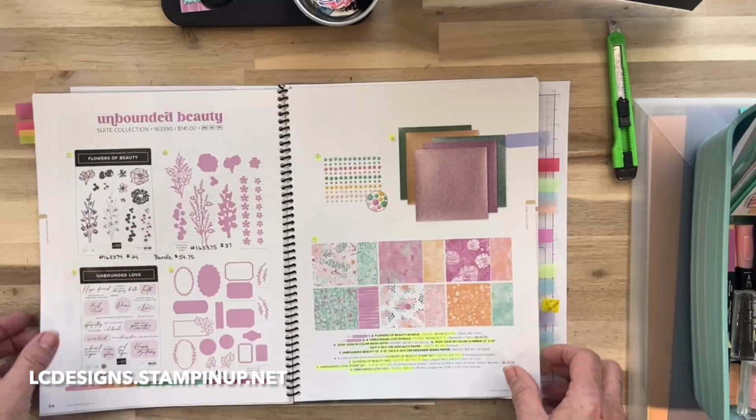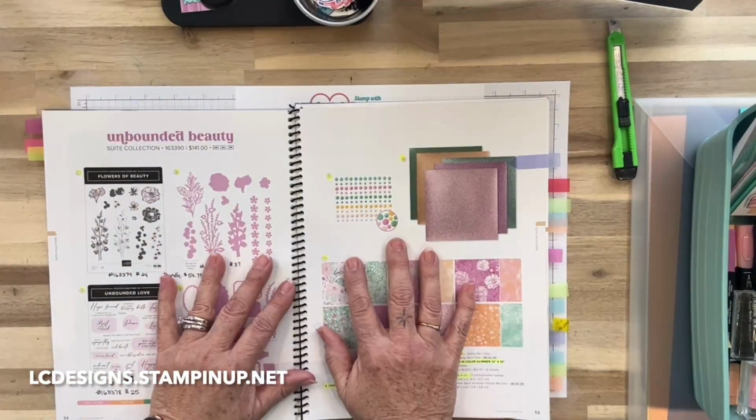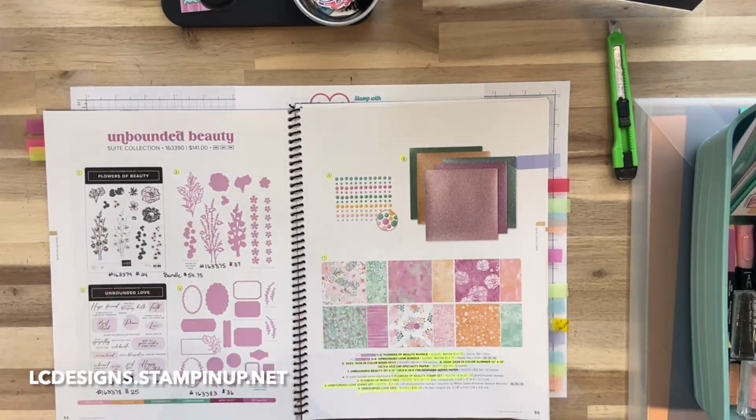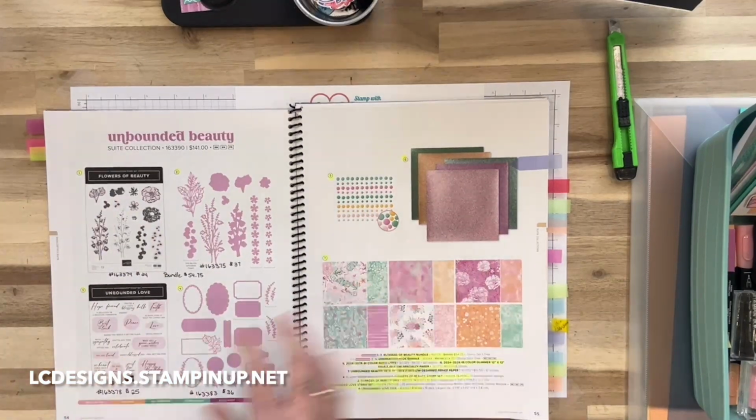I was marking this all last night. So this is one that I've really gotten to use. I got both of them, Flowers of Beauty and Unbound in Love, and they kind of go together. And this has all of the new In Colors.